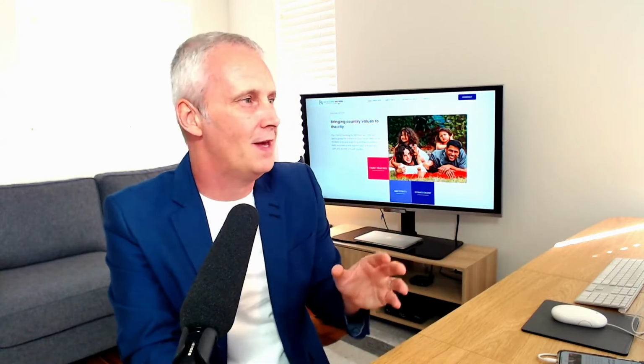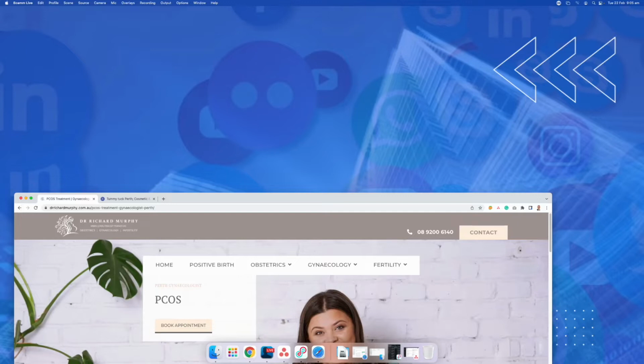Let me show you how to save thousands of dollars moving from medical advertising to content marketing, which is an amazing shift that will make a massive difference. As soon as you make that shift, you're actually building a long-term set of digital assets that work for you. So what do we mean by digital assets? Let's take a closer look at what that means in action.